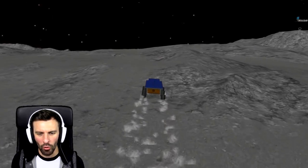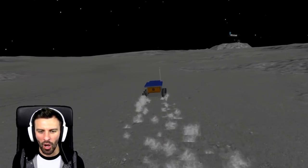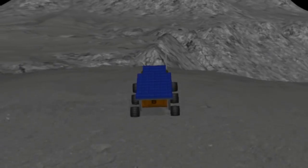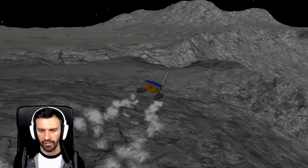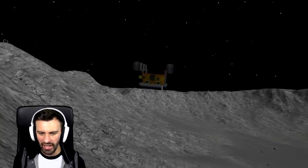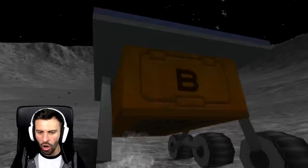I'll tell you what as well. Good props to the developers because there's hardly any sound while we're driving this. And quite frankly, there wouldn't be any on the moon because there's no atmosphere. Whee! Oh, no. Oh, God. Oh, God damn. Oh, my Lord. No. Oh, my God.